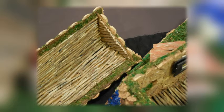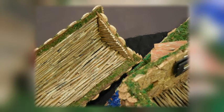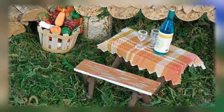Collecting tree twigs were always part of our daily walk, looking for specific shapes and sizes to fill the inside of the roof, picnic table, the water wheel, the handrail on the porch. The stained glass window above the door is a personal touch, matching from our own backyard.